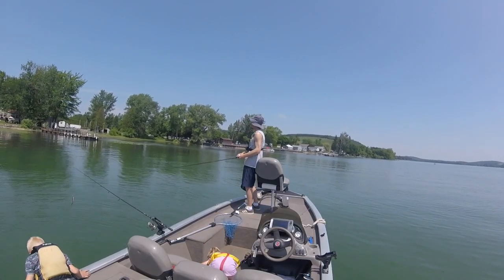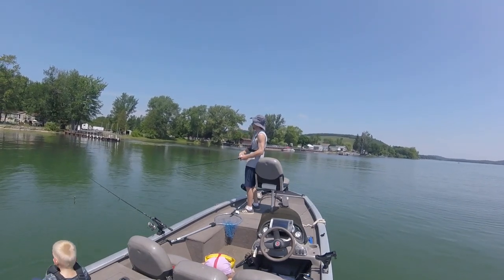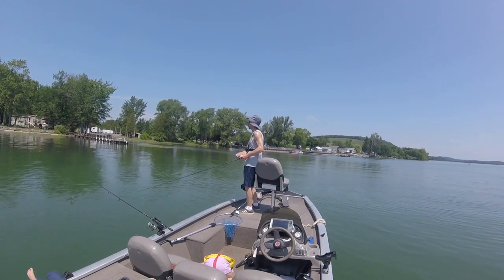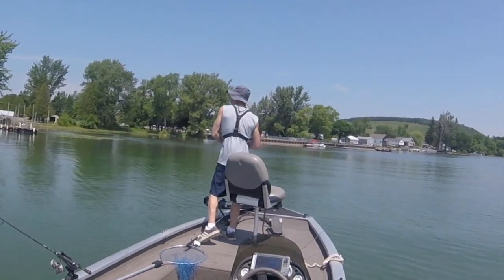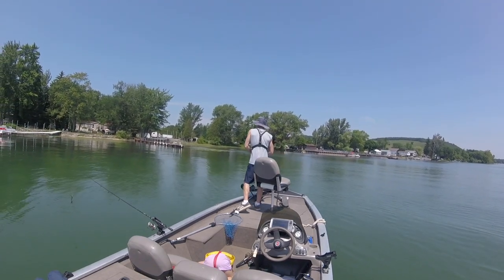Trying to get them right up on top of those weeds. Weeds push out. You see lily pads and there's just weeds have come out here. They just kind of drop off. So try and get on top of those weeds. Crank it real slow until we get off them. And then just start cranking it hard. Just like that. And as it falls off of those weeds, hope to get something to pick it up.